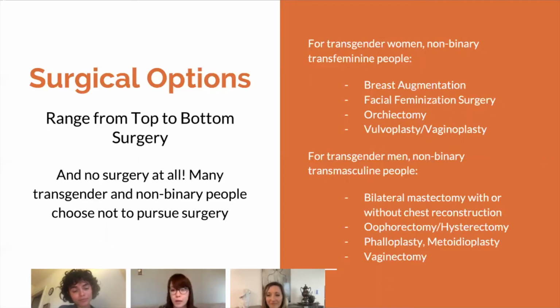So for trans women and non-binary trans feminine people, surgeries that they can pursue include breast augmentation, so surgical enhancement of the breasts, facial feminization surgery, so surgery that makes a face appear more feminine than their face previously to the surgery, and bottom surgery, such as orchiectomy, which is the removal of the testicles. Then there are also surgeries including vulvoplasty and vaginoplasty.